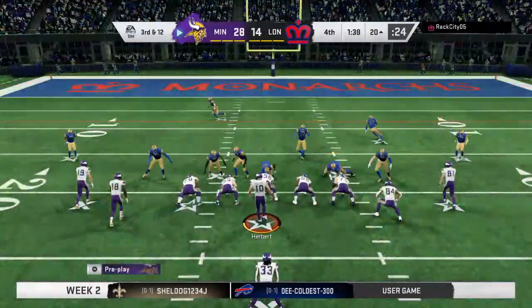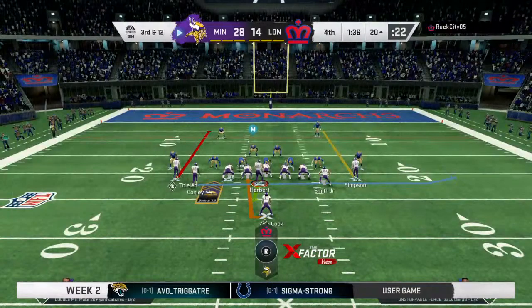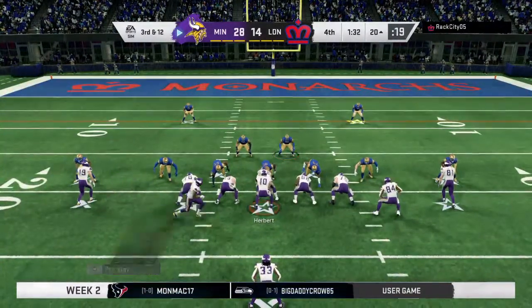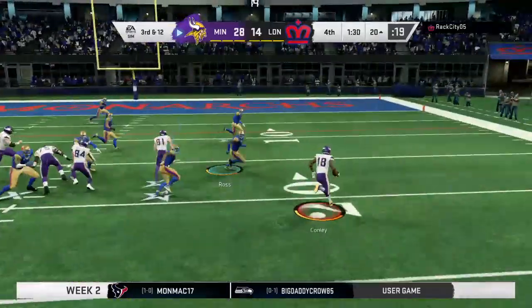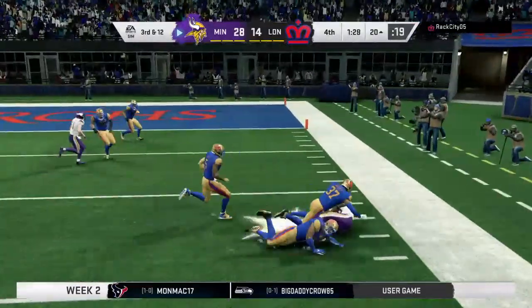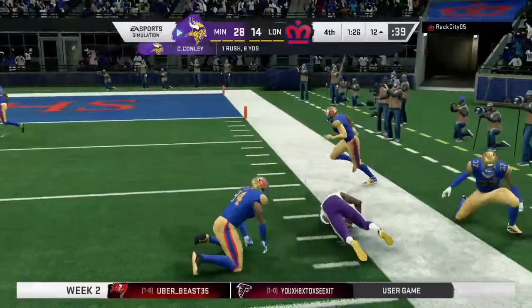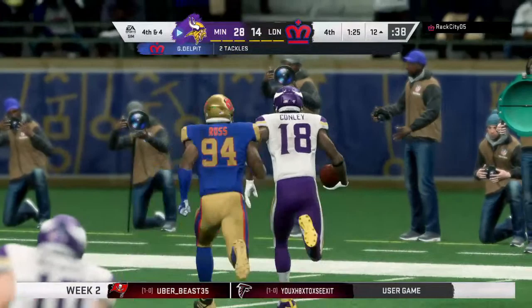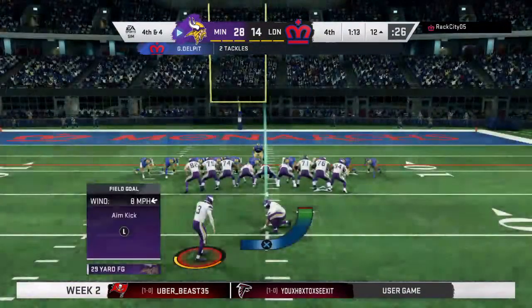On the double. 58, come on. Watch the run, watch the run. They're going to try the jet sweep on 3rd and long. And he is going to be stopped at the 12, short of the first down. He's able to chew up 8 yards on the carry there, but still 4th down upcoming.